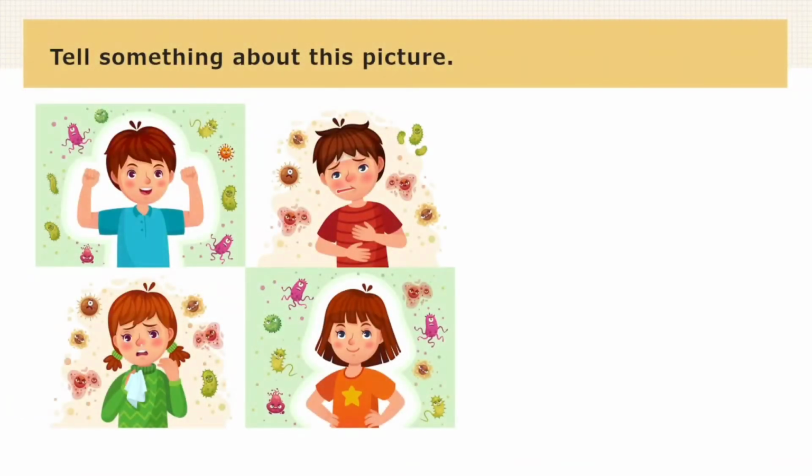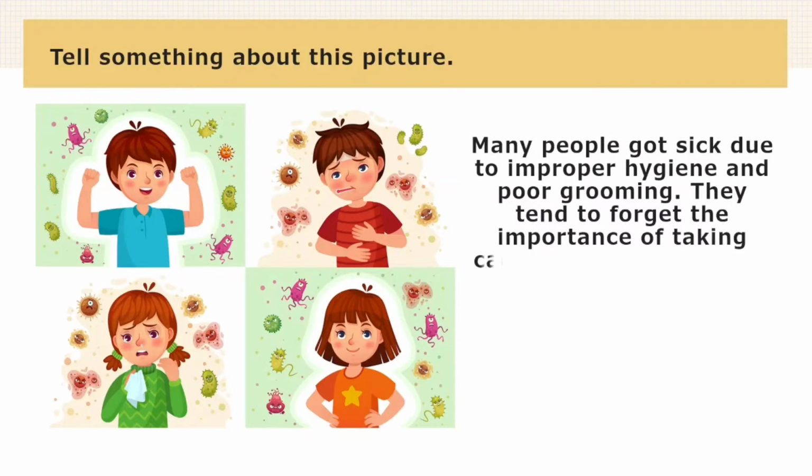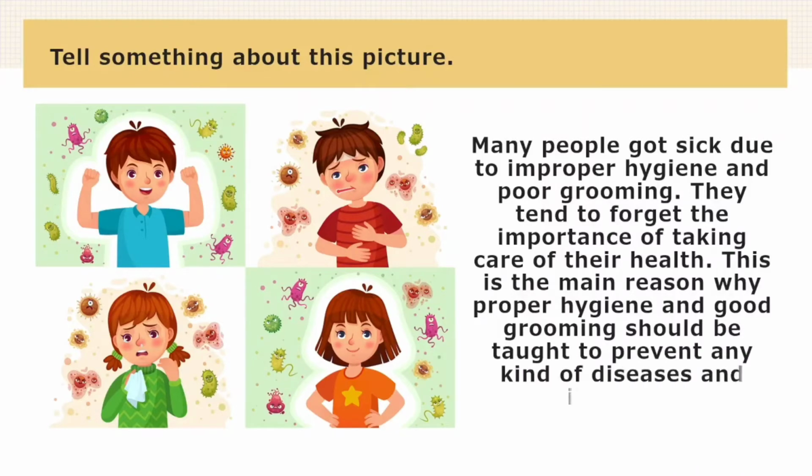Can you tell something about this picture? It illustrates a healthy child and an unhealthy, or sick, child. So why do children get sick, or why do people get sick? People get sick due to improper hygiene and poor grooming. They tend to forget the importance of taking care of their health. This is the main reason why proper hygiene and good grooming should be taught to prevent any kind of diseases and illnesses.